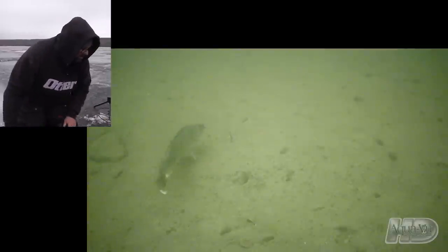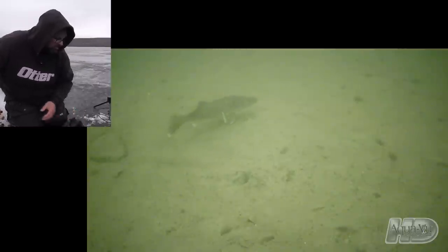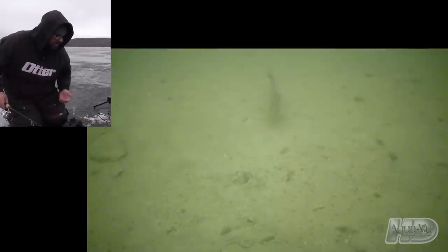Oh, there's another one right there. Another one right there. Oh, come on. That's another nice fish. I just got set up again, just dropped down. Here he comes. Come on. Look at him, how he just stares at it.